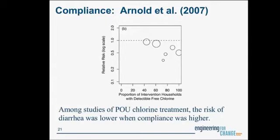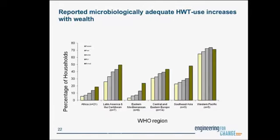And this makes a lot of sense. If people don't like the chlorine and don't use it, their diarrhea won't be reduced. And so we need to think about what the users would like to use. We also need to think about who's using the product.